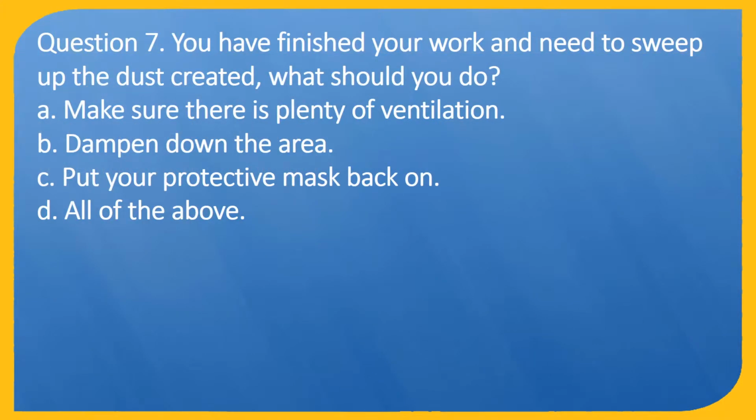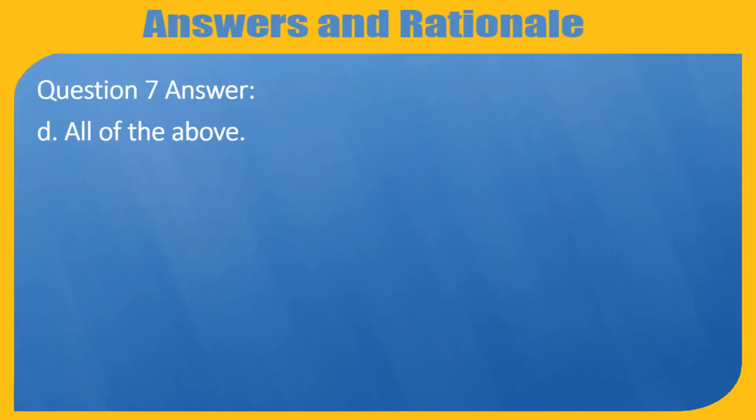Question 7. You have finished your work and need to sweep up the dust created. What should you do? A. Make sure there is plenty of ventilation. B. Dampen down the area. C. Put your protective mask back on. D. All of the above. Question 7. Answer: D. All of the above.